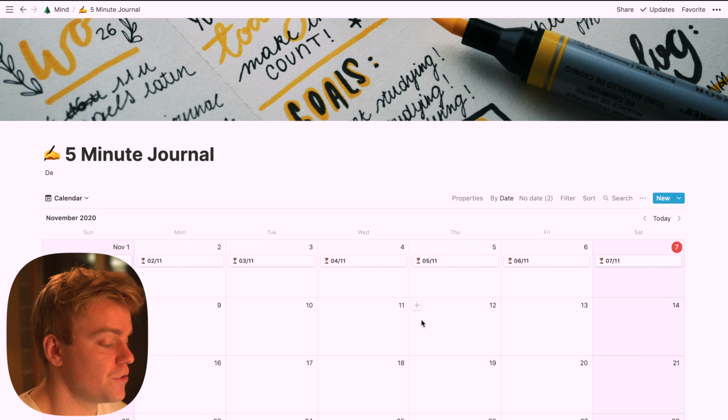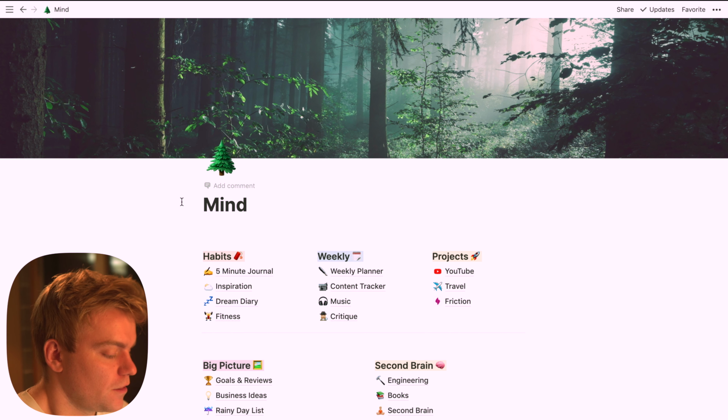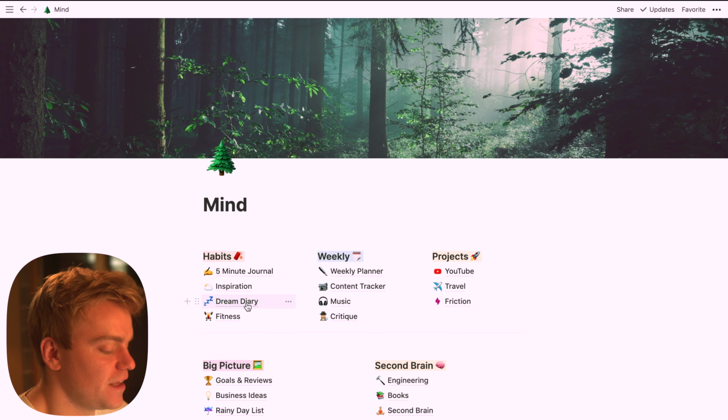Really happy that I'm using Notion for it, because journaling's always been a habit that I've just found really hard to keep to and to stick to. So this has just made it a lot easier for me. So we've got the journal. We also have a couple of other things in here, probably not that suitable for me to go into. Actually, I don't want to share my dreams with a load of people on YouTube. But yeah, it's basically the same as a journal, but it's just a diary for dreams. And then we can also look, I suppose, at my content tracker.